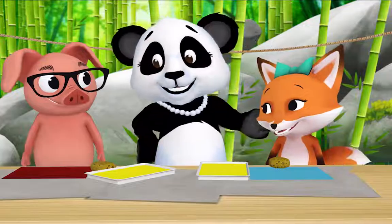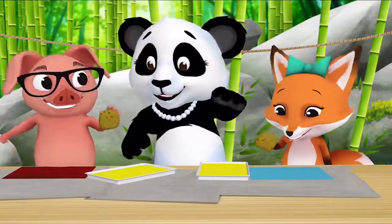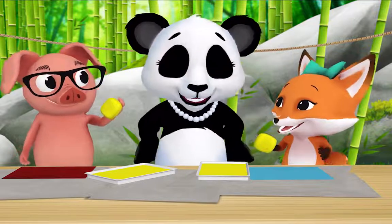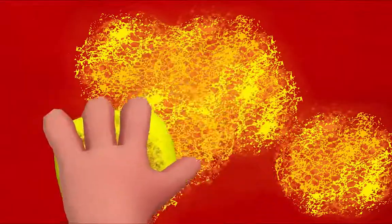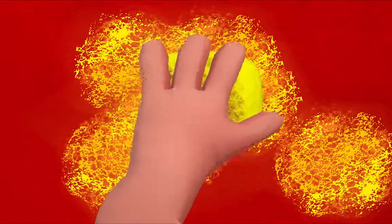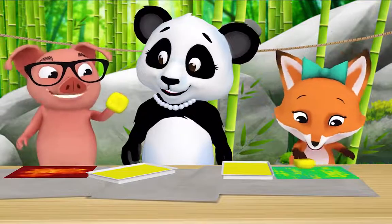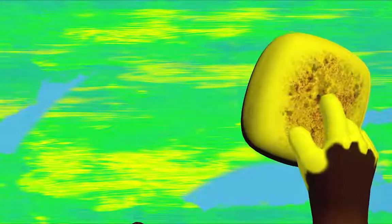Great! Now, pick up a sponge. Dip it in the yellow paint. And start painting. Oh, look! My paper is turning orange. Because red and yellow make orange. My paper is turning green. That's right.